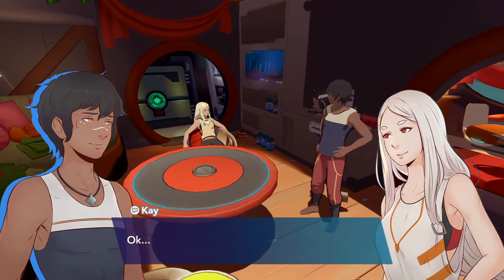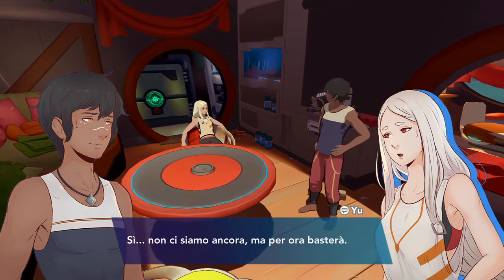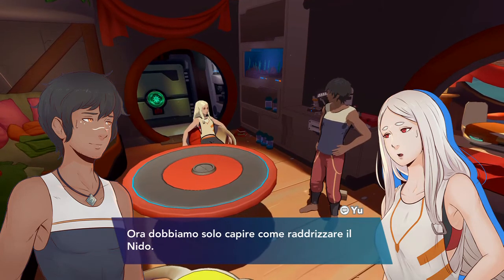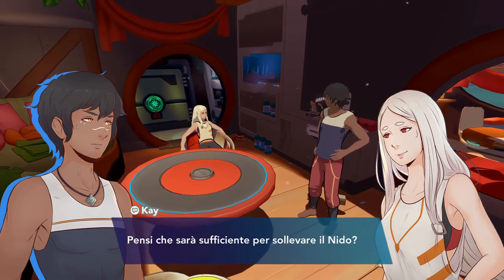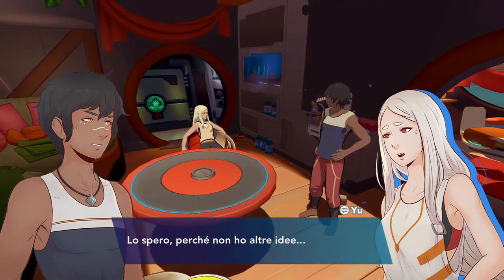All right. Now we can see a lot clearer. Yeah, we're not there yet, but that should do the trick for now. Now we just need to figure out how to level the nest. The tractor globe is probably done charging. Let's bring it outside. Do you think it'll be enough to lift it? I hope so, because I have no idea what else we can do.